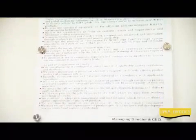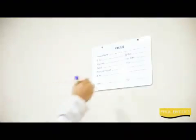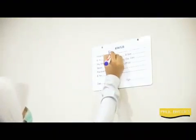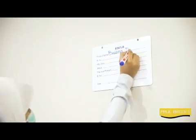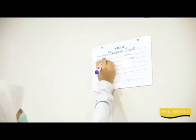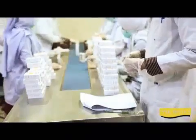PAULBROOKS has a well-defined quality policy. Our concrete and independent quality assurance system ensures documentation of each and every step, assurance of CGMP parameters, conducts in-process checks and validation of processes and equipments.